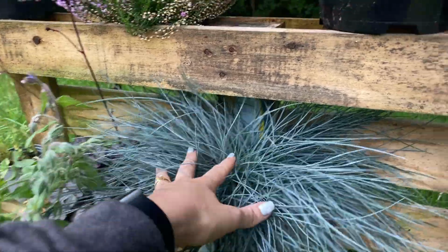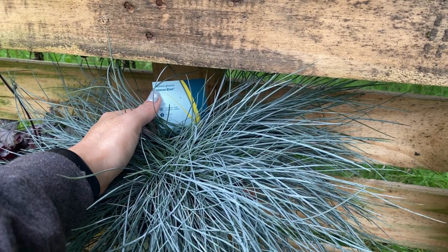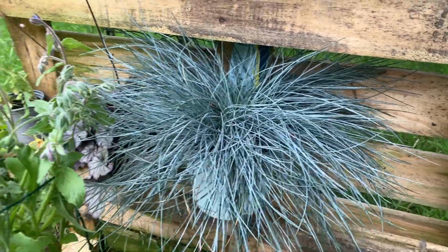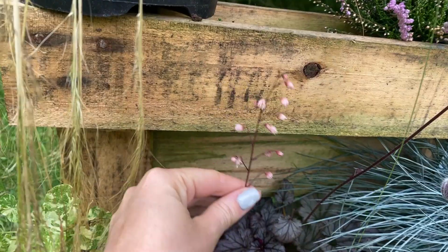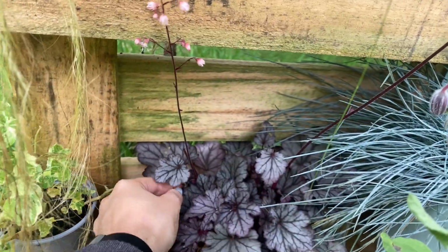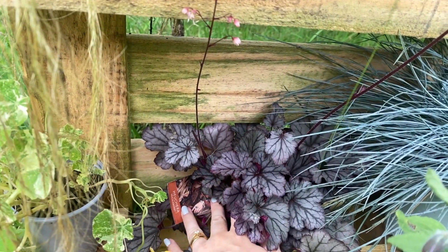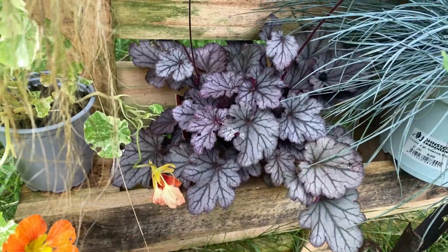This is like some kind of blue grass, Festuca glauca, intense blue. It's absolutely beautiful, I love it. It's really cool. And this one, let me show you the flowers of these, really pretty. Heuchera, how do you pronounce it again? Heuchera, Huckleberry. Indian summer, I think, is the cultivar name.